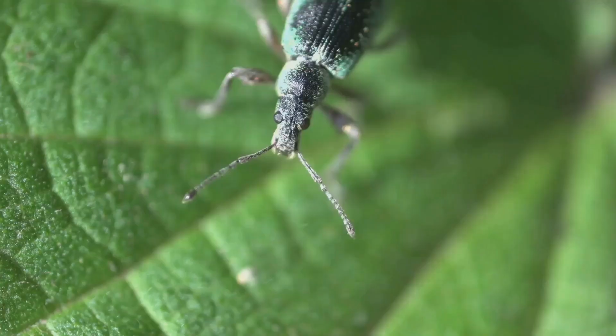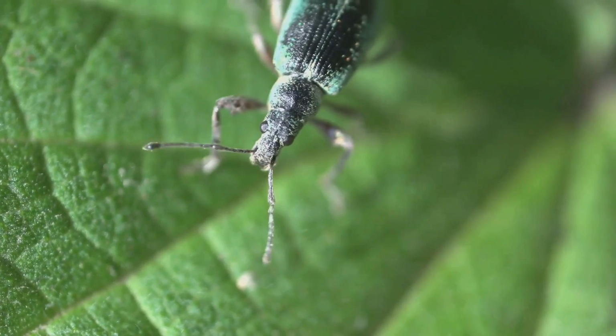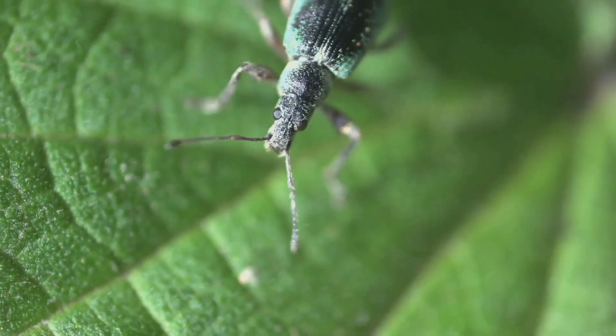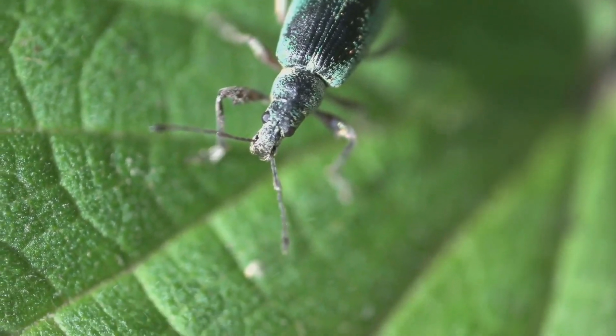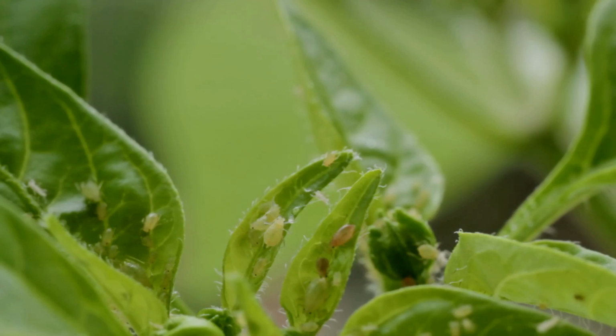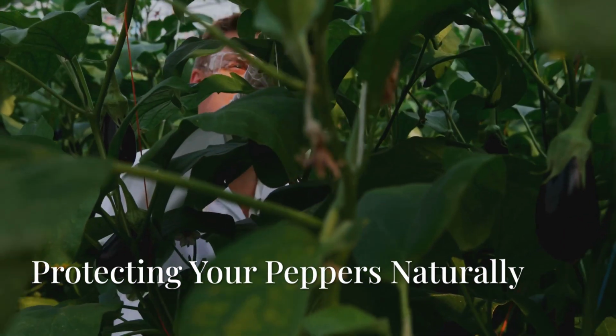If tiny specks that resemble pepper fall onto the paper and start to move, you likely have a spider mite infestation. Pepper weevils are small, grayish-brown beetles that can cause significant damage to pepper plants. Adult weevils feed on leaves and stems, but it's their larvae that pose the greatest threat. Female weevils lay their eggs in developing pepper fruits, and the larvae feed inside the peppers, causing them to become deformed, discolored, and often drop prematurely.